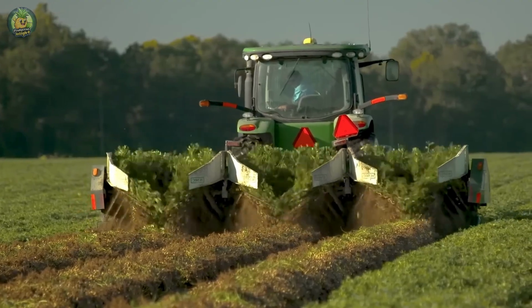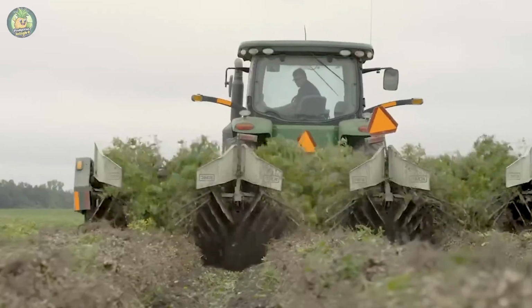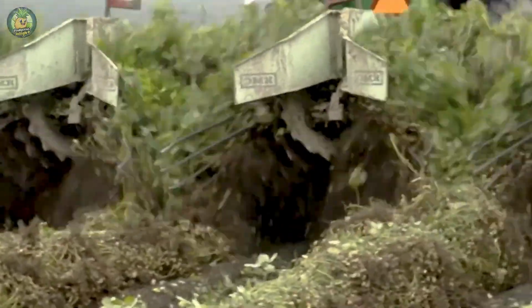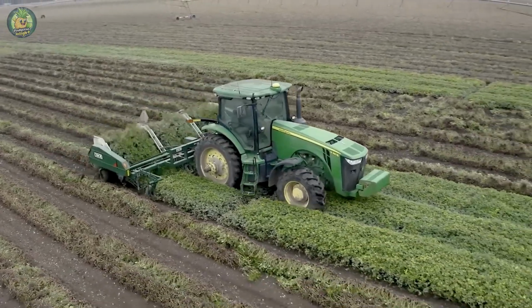That beast machine steps into the fields and starts shaking, loosening the peanuts from the roots and turning them inside out. After the plants are dug up, they're left to dry in the sun for a few days. Now the excess moisture is removed from the peanuts and they are ready to be picked up.